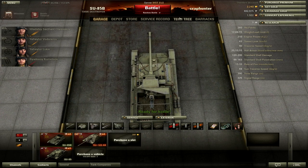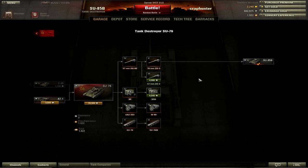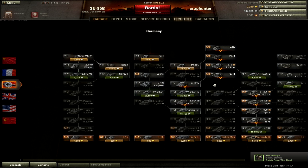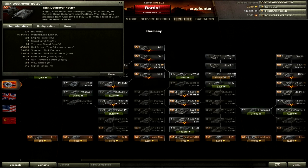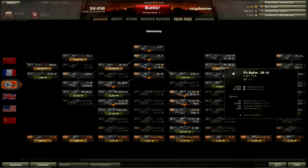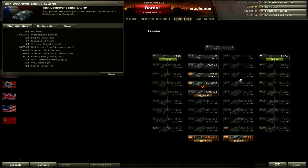Whereas with some, if I'm not too mistaken, the SU-76 was directly in the middle. Or was it? No, the SU-76 was on the side as well. But for some tank destroyers, if you look at the Hetzer, the gun is on the right-hand side of the tank, so you can take cover behind buildings but also still get shot. You can get cover from most shots. I think it's the same for the SAL-40, or is it in the middle?